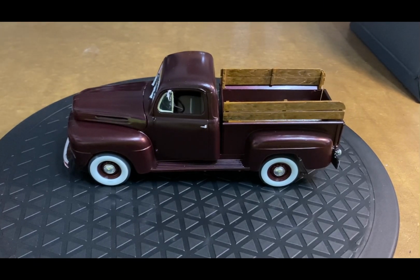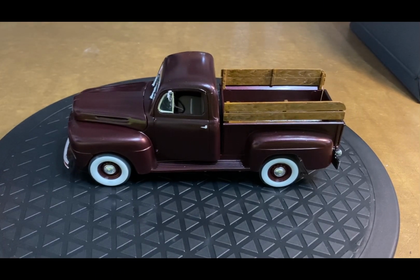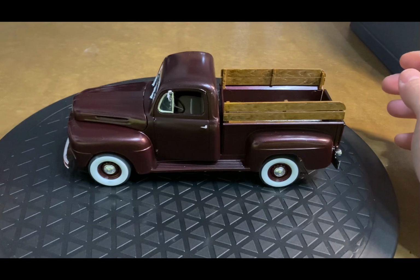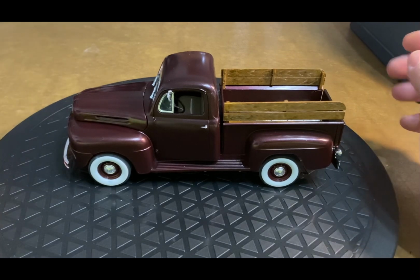All right, here it is for JT's 50s and 60s on Steelies group build. Thanks again, JT. We have the Monogram 1950 Ford F1 pickup again. I put some extra light on this. I got this little lamp here because it's such a dark color. But just going over things here.